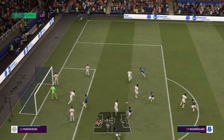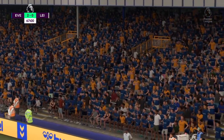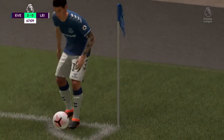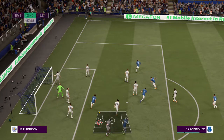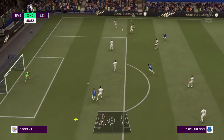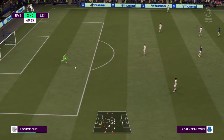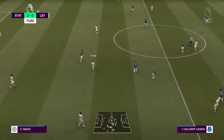And they're making a change. So the corner played into the box. And it all counts for naught. And firing it into the area and clearing it away. And a good-looking ball. And by a wafer-thin margin, offside. Fofana. Well, it's come down to the final 20 minutes here.